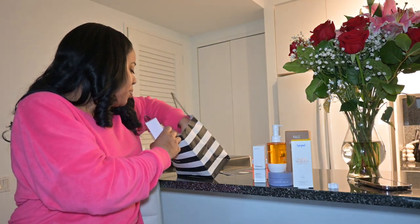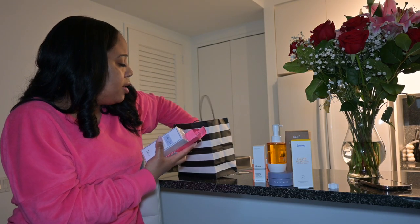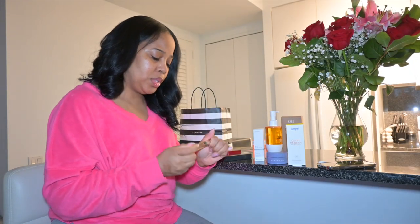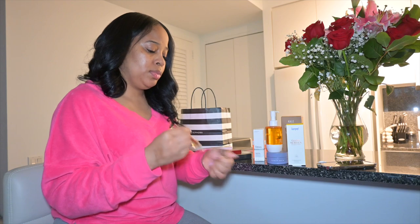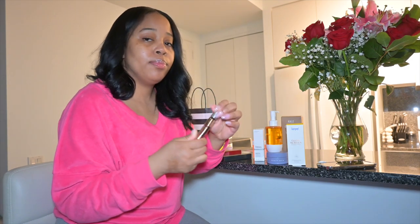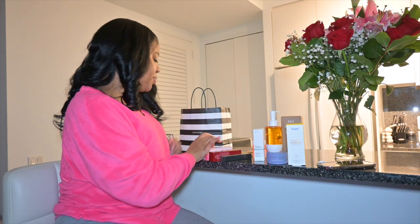Lastly, I just picked up a few scents. Some of my favorites, some I wanted to try. I actually opened this one, but I can't find the packaging to it. This is the Nest Madagascar Vanilla. It's a perfume oil. It smells really, really good. It's light. It mixes well with other scents, especially the Tom Ford.